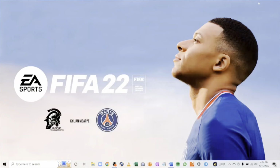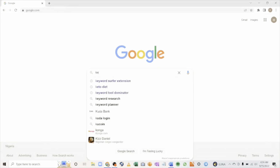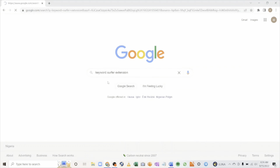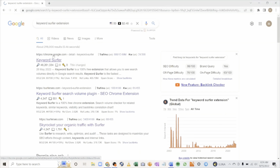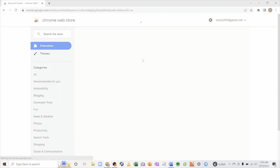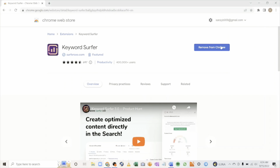Like I always say, make sure you have these three extensions added to your browser. So let's confirm if mine has been added, then we can go ahead to do our keyword research. Let's go to google.com. The first one is Keyword Surfer extension. You come to this first website, the one showing chrome.google.com, and you click on that. When you come to this place, if you've not added yours, you see Add to Chrome. But in this case, I've already added mine, so I no longer need to add it to my browser again.